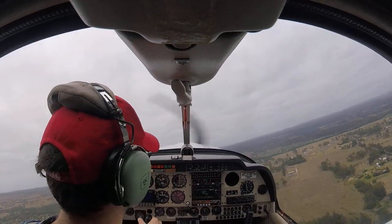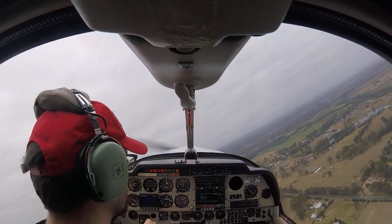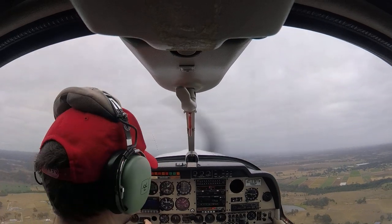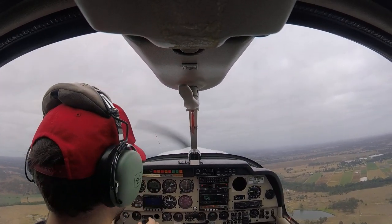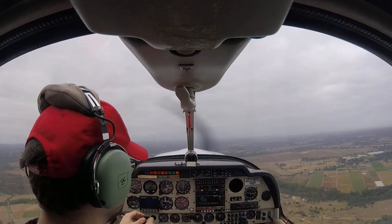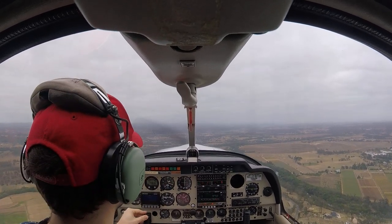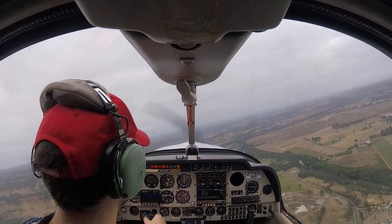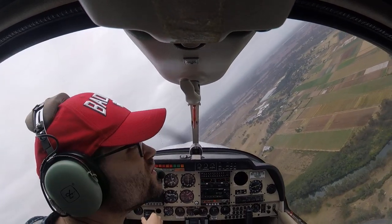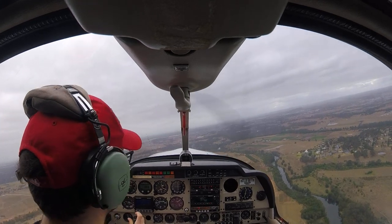Quebec Uniform, clear touch and go. Clear touch and go, Kilo Quebec Uniform. November, leave zone climbing. Yes, sir, November, cheers. November, downwind touch and go.